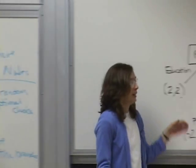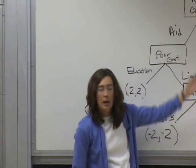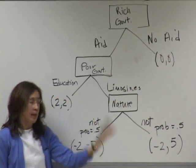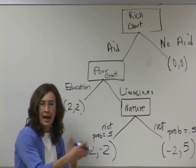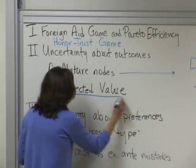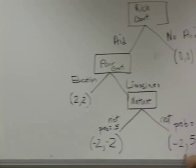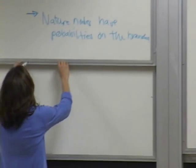We're going to use those probabilities now to solve the game the same way we've solved games without uncertainty. We're going to solve it from the bottom up. We're going to start with the very lowest node, and we're going to roll it back. But starting with this node, what are we going to do? We don't have payoffs for nature. We can't figure out how nature would make the choice if nature was strategic. What we do instead is the way we handle uncertainty in many, many other situations. We figure out what the expected value of the outcomes are.